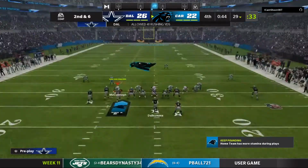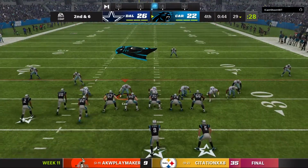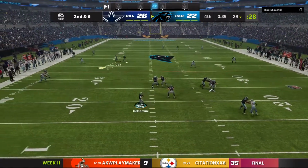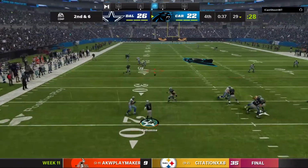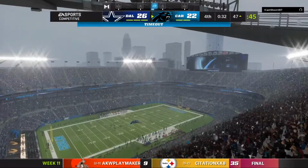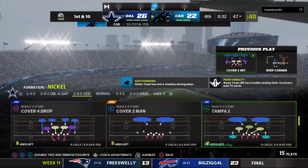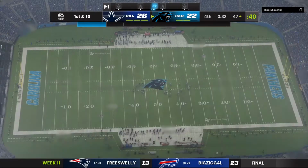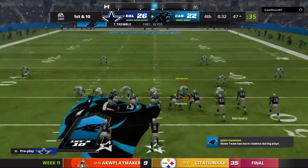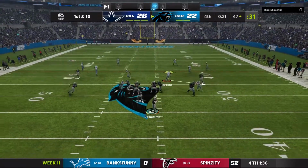Here's the execution. 2nd and 6, just inside the 30. They'll look to throw. That caught by Trimble. And he'll be taken down, but not before they work it across midfield. Now the Panthers are going to use the first of their timeouts, as they'll stop the clock with a little over 30 ticks to go in the football game. I'll tell you, far from ideal conditions to play in, but neither offense has had much trouble. Plenty of points to go around. 1st and 10.